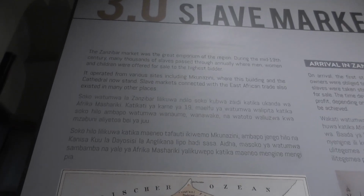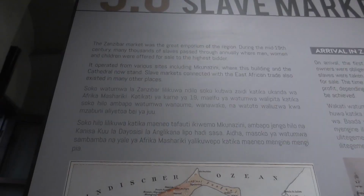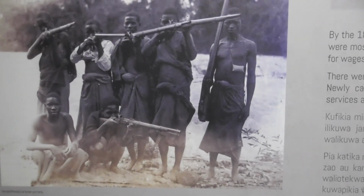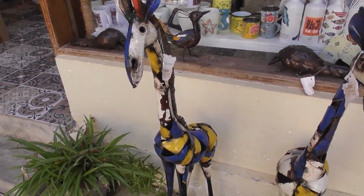They estimate that 60 or 80,000 slaves passed through here annually. Owners were obliged to pay a tax on each slave imported. These are the people who collected the slaves. These are all made of metal.